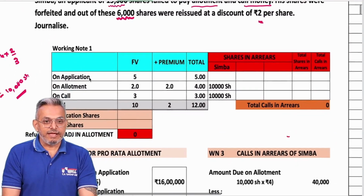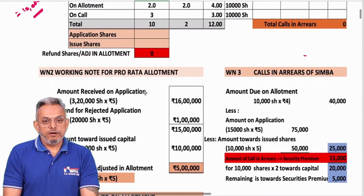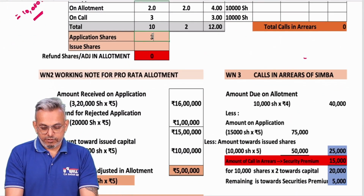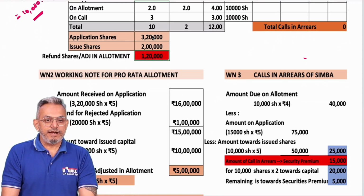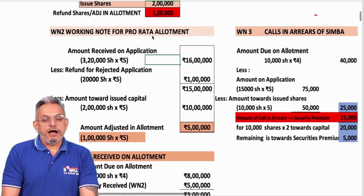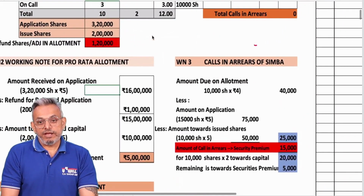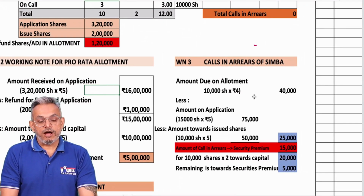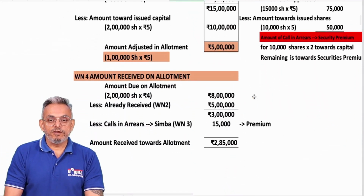The first working, I'll recap, was for application, allotment, call and calls in arrears. Now over here, we can write these numbers also, 3,20,000 and issued shares are 2 lakh. So remaining 1,20,000, out of that 20,000 is refunded and balance adjusted in allotment. Now we go to working note 2 where we calculate how much amount will be adjusted in allotment. Then we went for working note number 3 where, for calls in arrears of Simba, we find out how much amount he has not yet paid to the company. And then finally we calculate amount received on allotment.